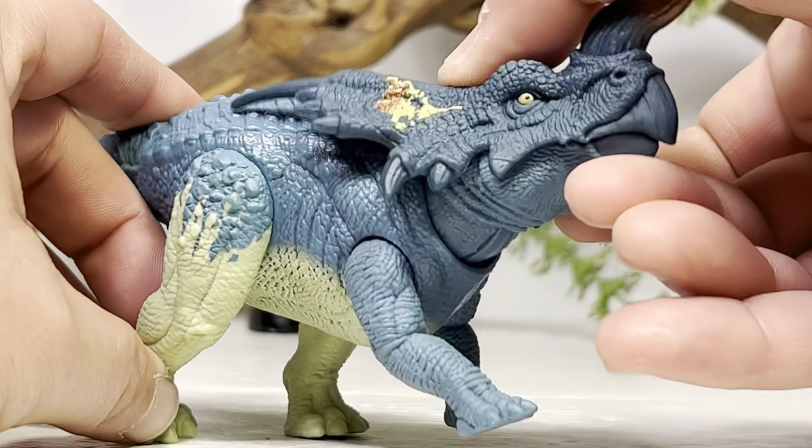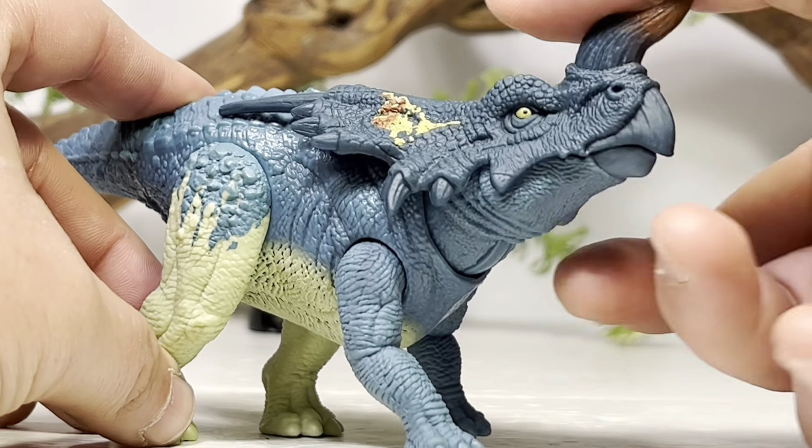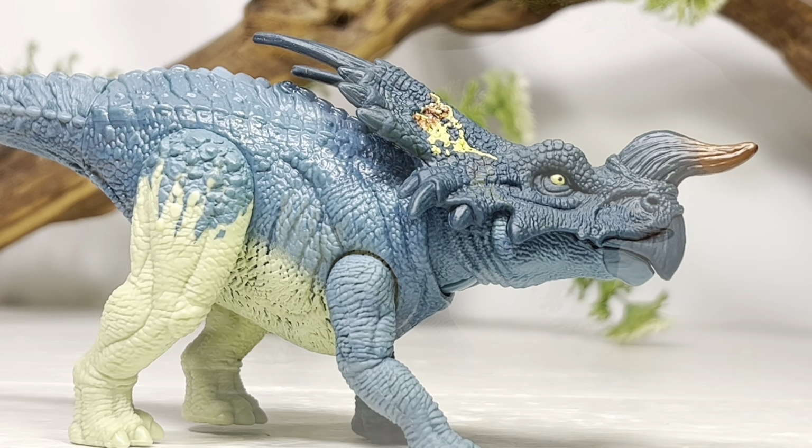I do like how they started adding a hinge joint on some of the more recent figures. That does give you some nice posing options. But like I said, really needs some side to side movement on these figures.